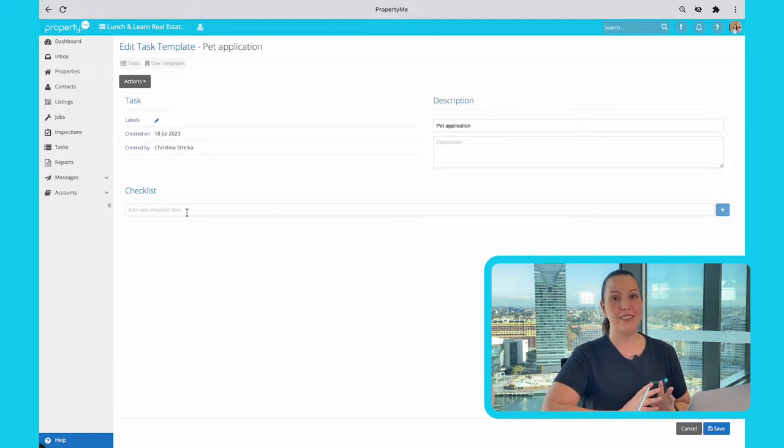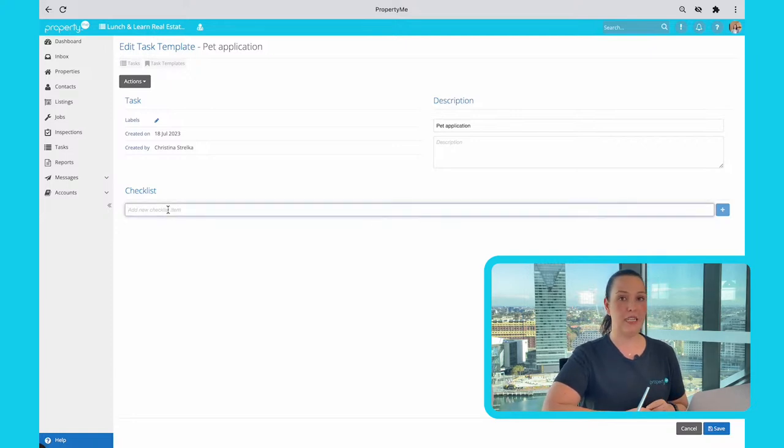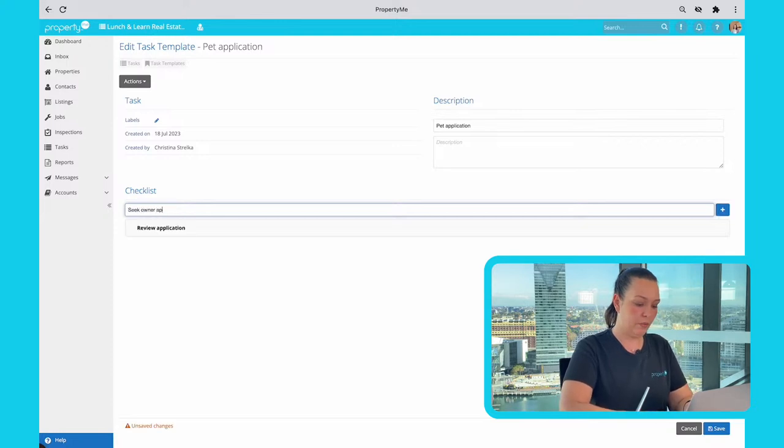But on top of this template, I'm also going to add a checklist. So checklist, really easy. I can add up to 50 line items, which I hope you don't have any tasks that are up to 50 line items. But we might just give this one a go. So checklist, I'll go review application and then seek owner approval and then ask strata. So it's all the items that you need to action, noted against the task.